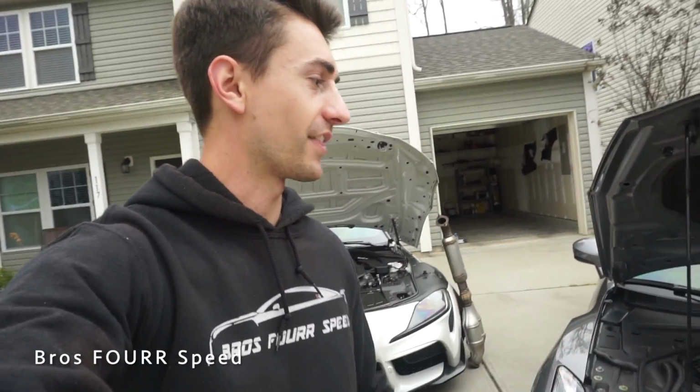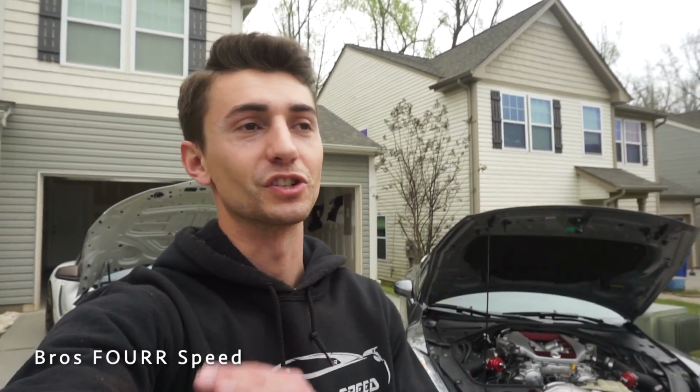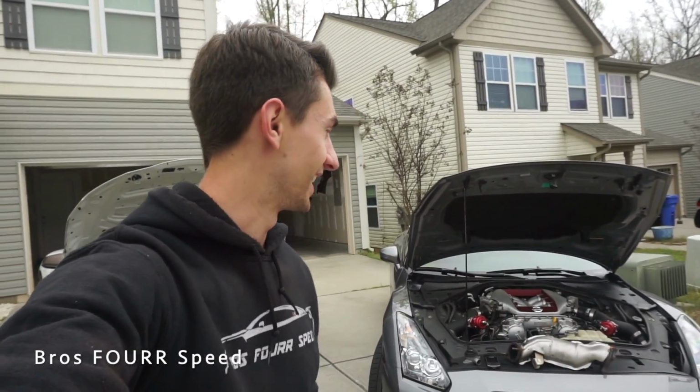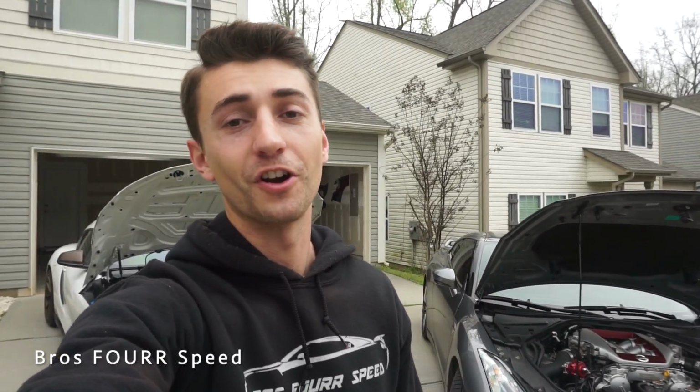And even just looking at the GTR from stock to where it is now, it is a massive, massive difference. This is like 200 more horsepower than stock, and this car absolutely rips. It is so much more fun to drive. It sounds insane. It's so freaking fast. But anyway, guys, if you have a turbocharged car, do those 5 things and you will love your car even more. It'll be faster, better sounding, and just a lot more fun.